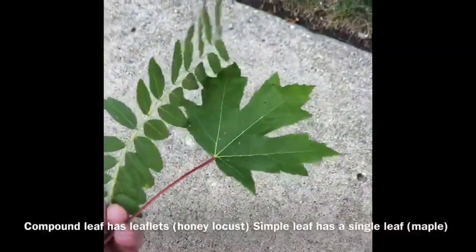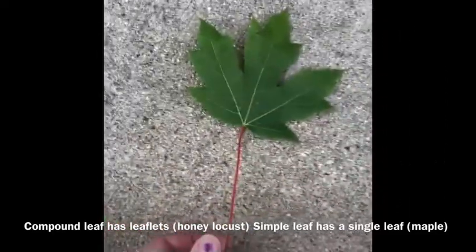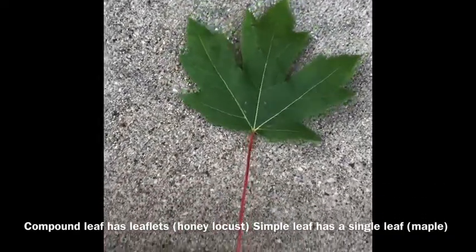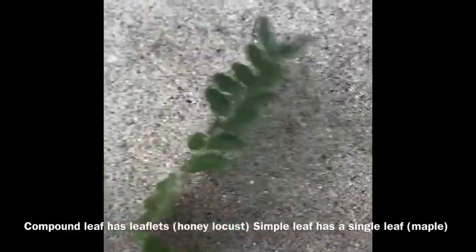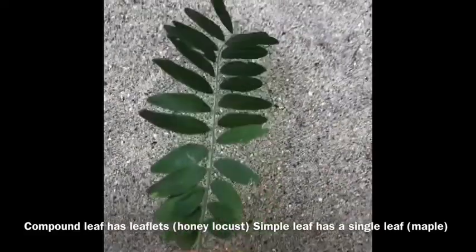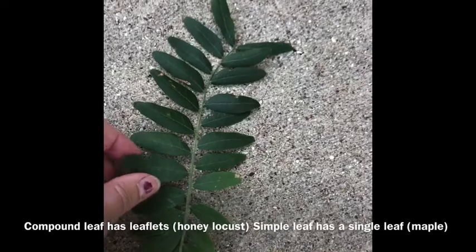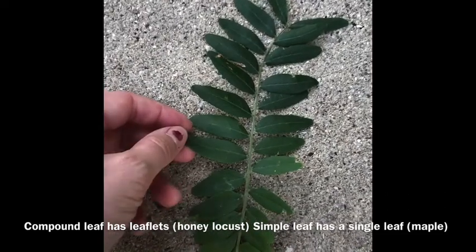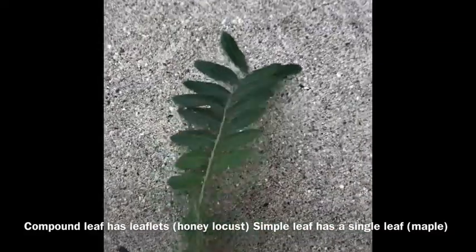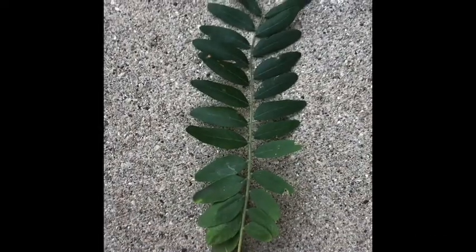Earlier I was talking about how some trees have different kinds of leaves, like single leaves. This one, this maple, is a single leaf. Here's the stem that attaches to the tree. Here is a single leaf as well, but it actually has leaflets, and this whole thing is a leaf. So if someone would pick off one of these little leaflets and show it to me, I would have no idea what tree it was coming from. But if they showed me this whole leaf, I'd say, that's a honey locust.